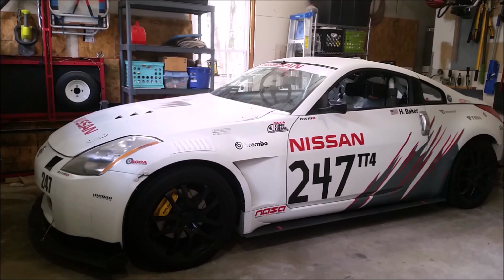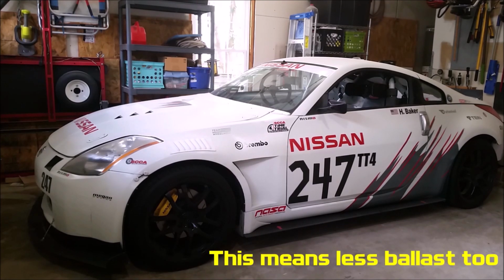In TT4, if you run any sort of R compound tire, it has to be DOT legal, but you're going to take a very hefty 1 point power to weight ratio penalty. So it'd be like the car going from 12:1 to 11:1, which is a pretty big jump. So the Federals are going to be a better option for me, both for budget and for where I'd be in the power to weight classing.